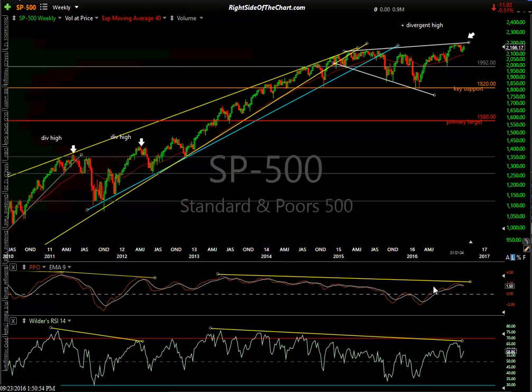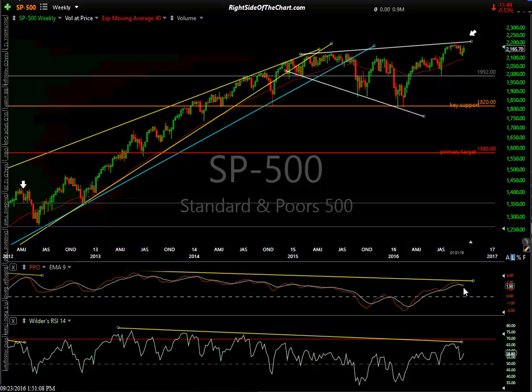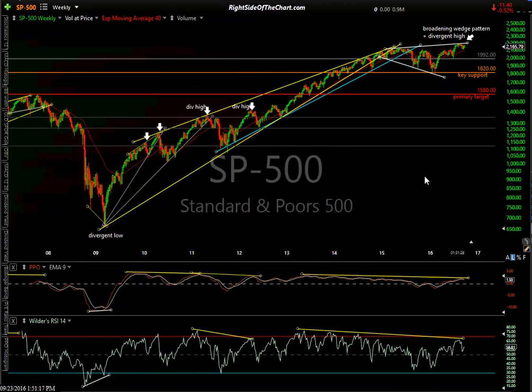This, in large part, is what says that this is more than likely a consolidation before a major leg down versus a consolidation with new highs to come. You can see the PPO just now crossing over, doing a bearish cross too. And when you get those bearish crosses, you tend to have at least several weeks of downside in the market. So we'll see. We're still at a pretty key inflection point.